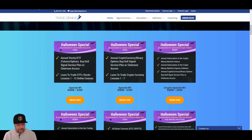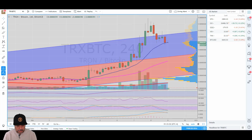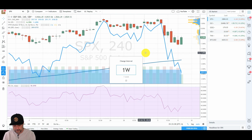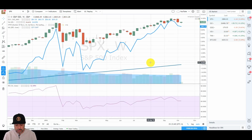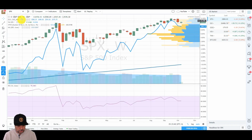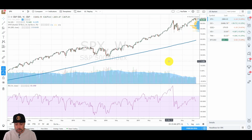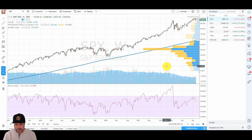All right guys, let's dive into the chart. And first thing we're going to look at is the SPX. And what are we looking at on the SPX? Well, if we look at the weekly, jump over to the weekly chart, and let's turn off this overlay real quick here. All right, weekly chart, what do we have? Big bearish divergence. What's a bearish divergence? Well, RSI is not making a new high, but price is. All right, so that's a major one.